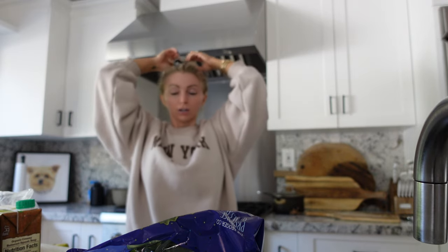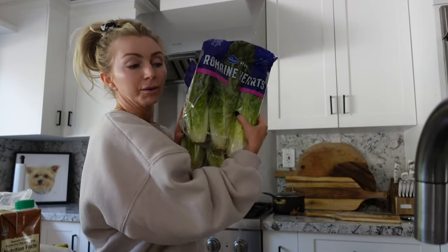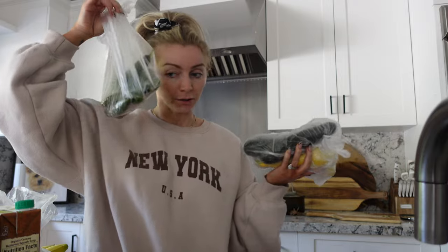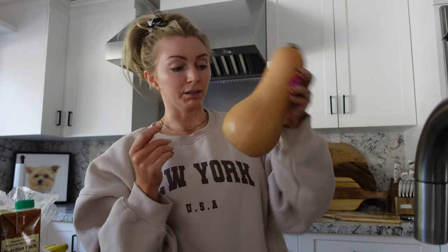So let's talk about the groceries. All right, let's go in order. Veggies, we got romaine lettuce. Some squash, cucumbers, and then these Persian cucumbers. You guys know that these are for my tzatziki. Obsession. I'm not sure what this is for. This is a butternut squash, right? Mm-hmm. And then cauliflower. John is obsessed with cauliflower and all of its health benefits, so we always get cauliflower.